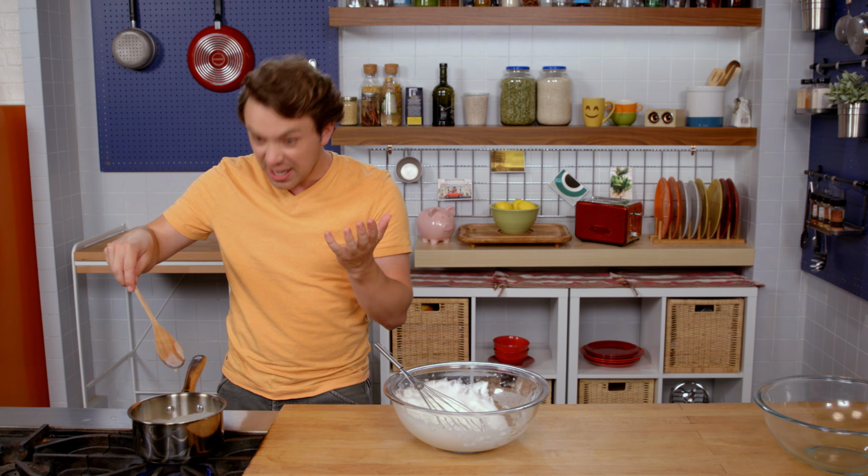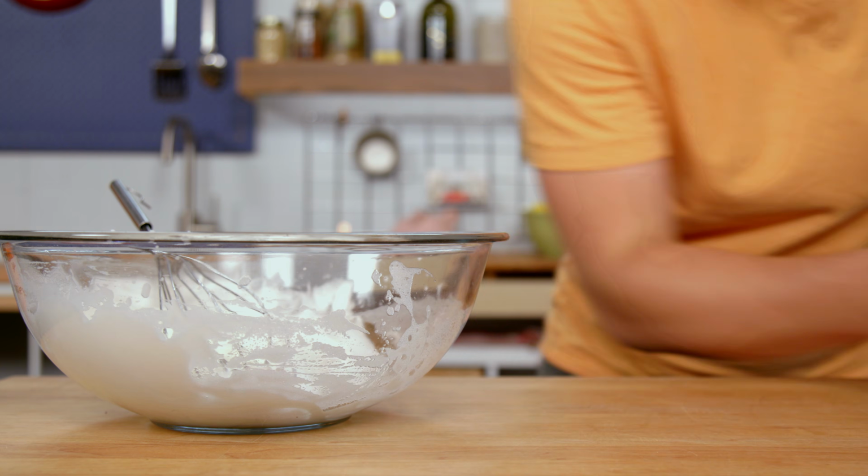Woo! It tastes like condensed milk with coconut flavor. I can't believe this is dairy-free. We are going to let it cool. On to the rest of our cookies.